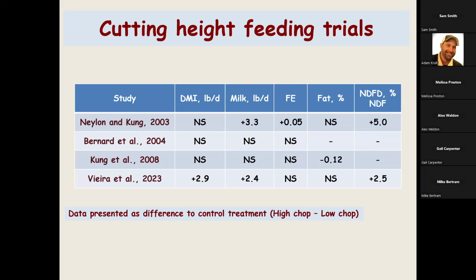But basically, the results are a little bit more inconsistent, okay? And you can see that there are 2 studies where we didn't see benefits by feeding higher chop corn silage to cows. And then there are 2 studies where feeding it was very effective, either in milk production and efficiency or by increasing intake and milk production, right? But interestingly, the 2 studies where this approach actually worked had greater total tract NDF digestibility. In this case, NDF is not in vitro. This is the apparent total tract digestibility that we collected with feces and markers. Okay.